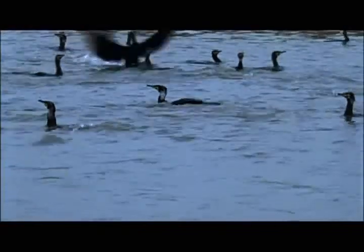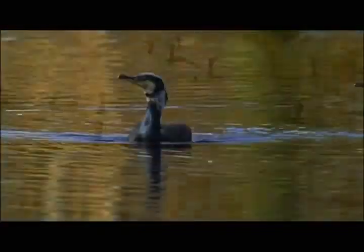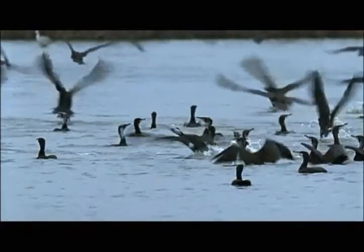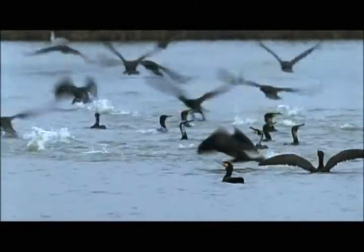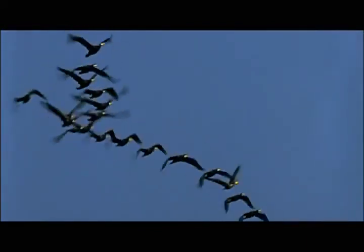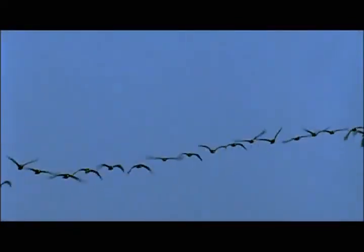Because it has to dive deep into the waters for fish, the cormorant is heavier than most birds. To take off in flight, it has to gather momentum by running on the water first before taking off. The cormorants love to line up and follow each other in flight. That's because the ones in front provide much welcomed uprising currents for the followers in their flight.